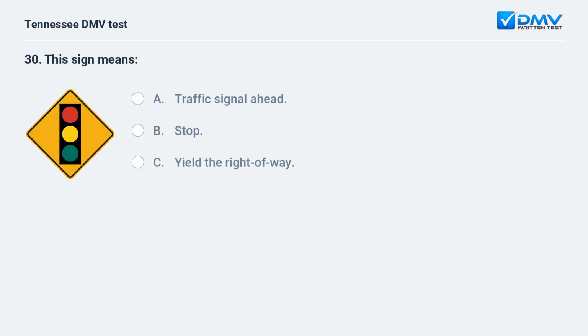This sign means A. Traffic signal ahead. B. Stop. C. Yield the right of way. A. Traffic signal ahead. This sign warns of an approaching traffic signal.